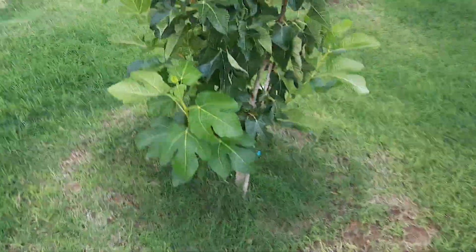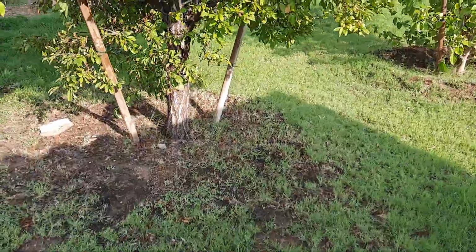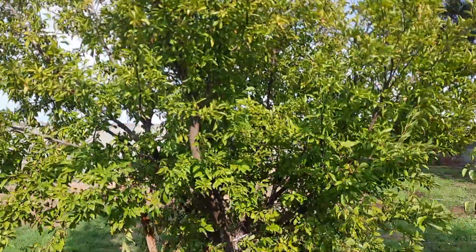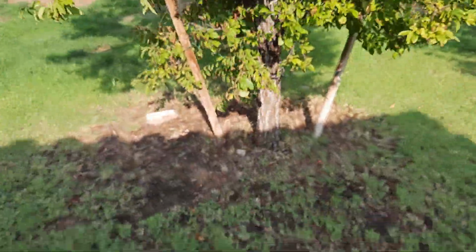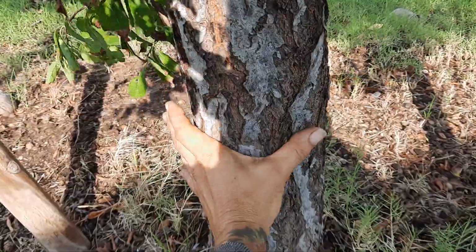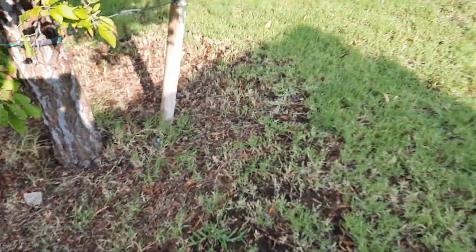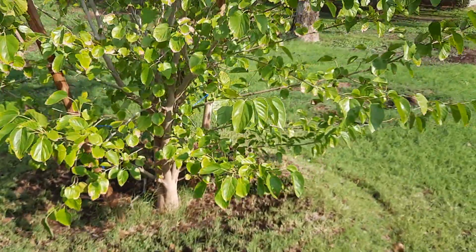So the whole rest of this yard will eventually be orchard trees. This is a plum we put in. This plum's gotten really big. That plum has gotten some size to it, guys. And in only a short few years. But man, that's a massive, nice plum. We've got a mulberry right next to it.